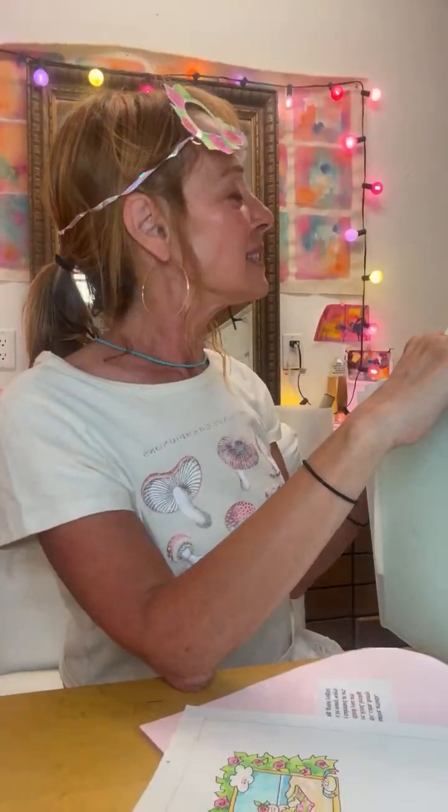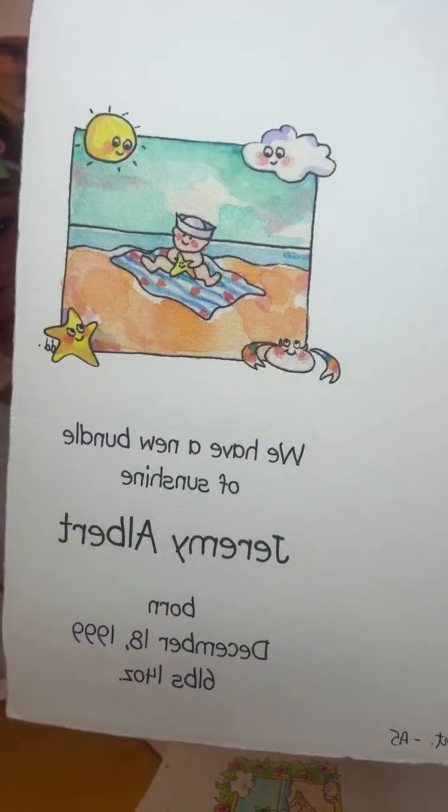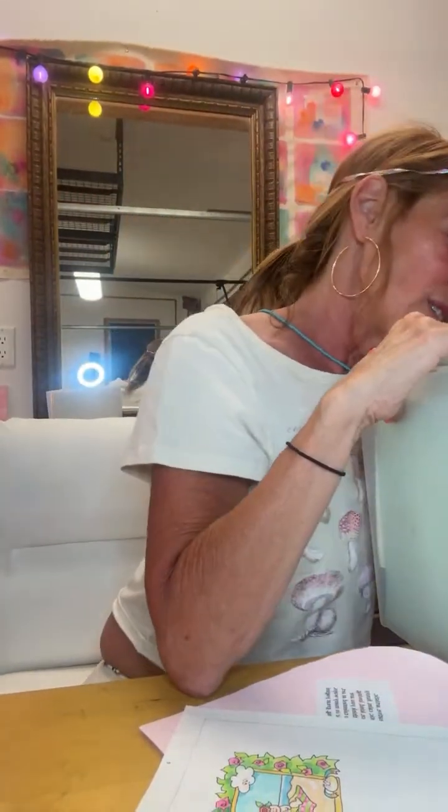I didn't know if Jada was a boy or a girl, so I did a boy birth announcement just in case. I'm gonna sell cards. Should I sell cards? I'm selling the original artwork, which is crazy because it takes me hours, and I'm charging like 50 to 75 for each original piece of art, and it takes me way longer, but there's something so magic about having original art.